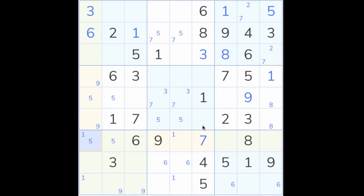Let's see if there's anything else that we can do around this. So, okay, we know what the missing numbers here are, right? They are 2 and what? 2 and 9? 2 and 9 for this column, right? Let's just check. 1, 2, 3, 4, 5, 6, 7, 8, 9. Yeah, okay. So 2 and 9 go in there like that.